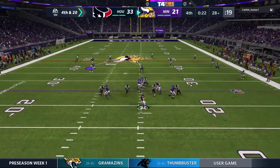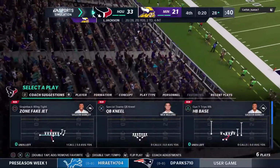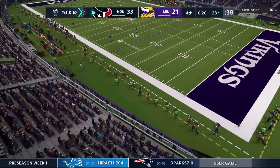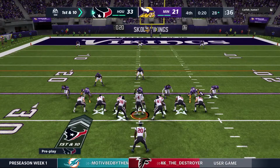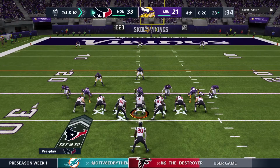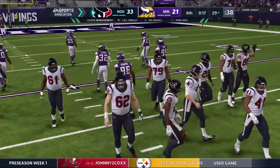They'll try and throw for it with Jackson. And no, it's incomplete. They had to go for it with such little time remaining. And the Texans are going to win the football game. The defense can stop it twice more as they take a knee here.